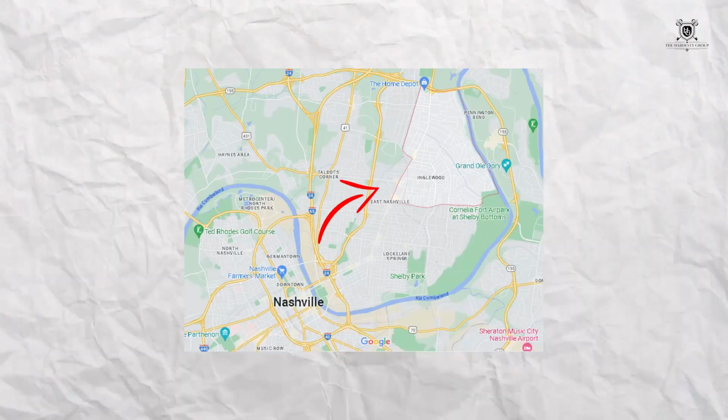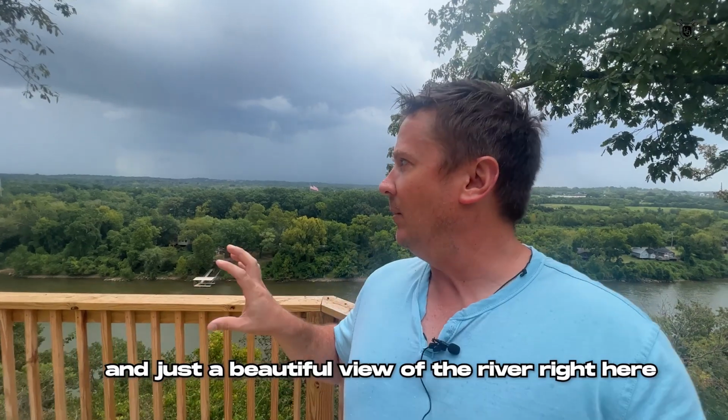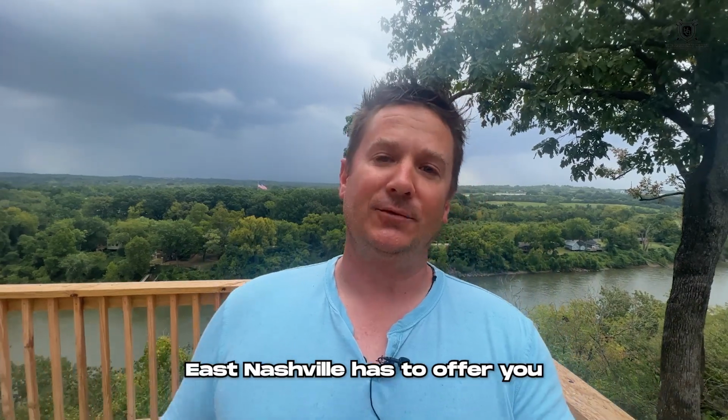There's lightning around here, so I'm gonna try to make this quick, but we are in the neighborhood of Inglewood, which is northeast of downtown in that East Nashville area, and just a beautiful view of the river right here. And then you can also enjoy everything that East Nashville has to offer you.